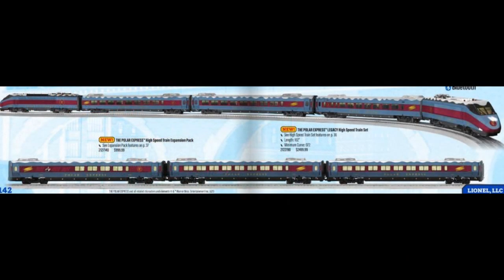Next up, the Polar Express section, which, oh boy, this is going to trigger a lot of people. Yes, they did a Polar Express Acela as well, and I actually like this one too. But as much as I like it, these Acela sets are really expensive, so getting two Acelas, I'm not sure. But I do have to admit, I really like the Polar Express themed Acela. I think that's cool.